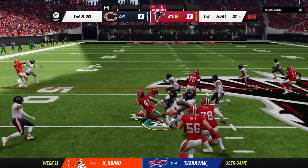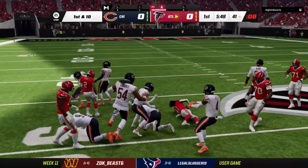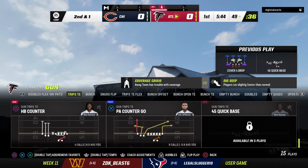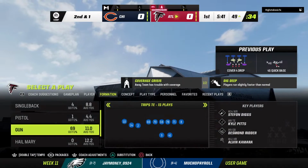Staying on the ground on first with Kamara. And he's got it across midfield and into Bear territory. Give him 9 on the carry that time, and they're set up with a 2nd and 1.